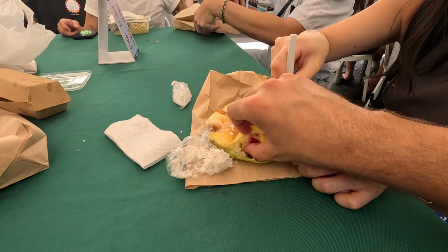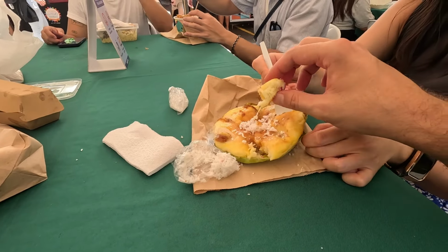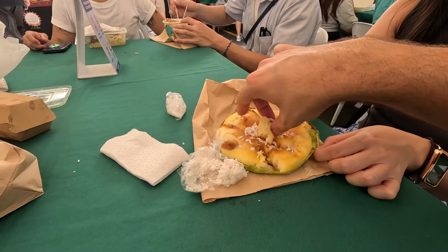Okay, let me try. So I got a piece of the bibinka with the coconut. Just gonna do like this. As always, bismillah. How is it? It's very fluffy, hot. Salty too with the salted duck egg. And also it's sweet from the coconuts too. Okay, let me have one more try. All different flavors. Very fluffy. It's kind of like a pancake with an egg inside of it. That's the best description. What do you think about it?